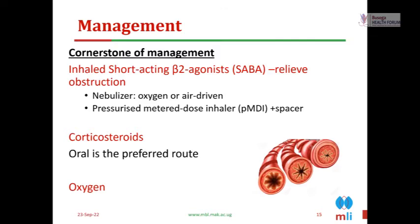So if you're in a setting where you have an oxygen cylinder, an oxygen concentrator, or walled oxygen, and you want to give both the salbutamol and oxygen because the oxygen saturation in your child is maybe 85, use the oxygen to drive the salbutamol solution so that the child is being relieved and at the same time receiving the oxygen that they need. If they don't need the oxygen, they are saturating at 95, you can use the air-driven nebulizers that we know about. The other alternative route is the pressurized metered dose inhaler using a spacer.